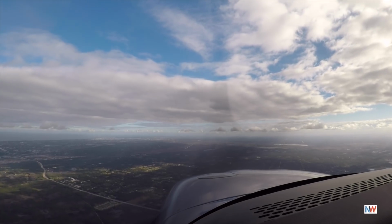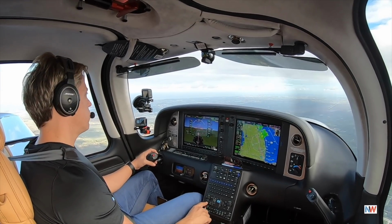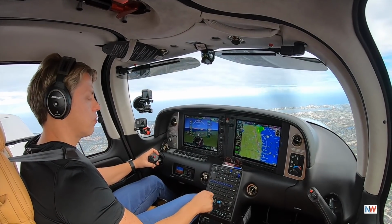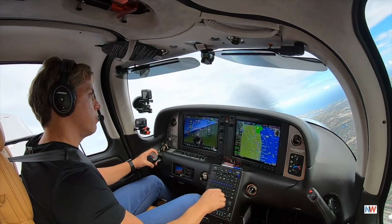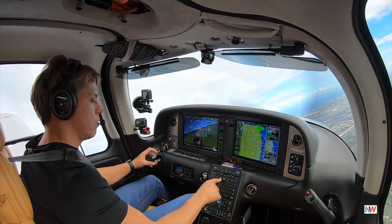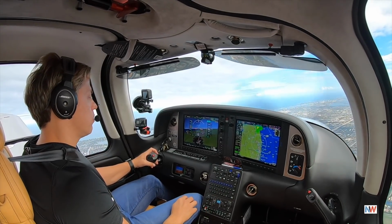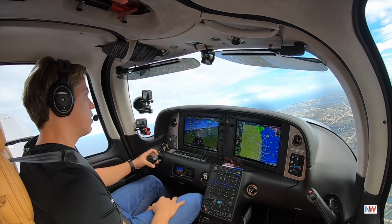This vector is away from the arrivals at Palm Beach. 140 vectors, 2 Sierra Zulu. Number 2 Sierra Zulu, turn right direct Palm Beach, descend and maintain VFR at 2000. Report when you have Palm Beach in sight. Palm Beach inside 2000 and direct Palm Beach, 2 Sierra Zulu. Number 2 Sierra Zulu, overfly the numbers of runway 10 left at 2000. When you're south of Palm Beach, proceed on course. All right, we'll overfly the numbers 10 left, then direct on course, 2 Sierra Zulu.